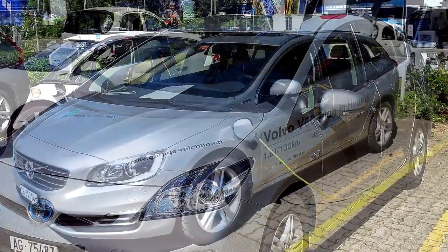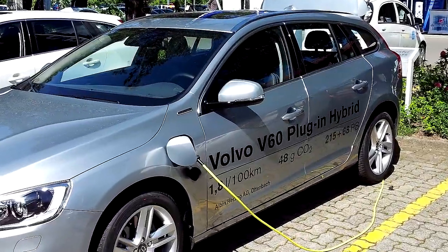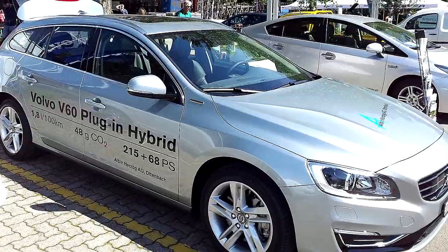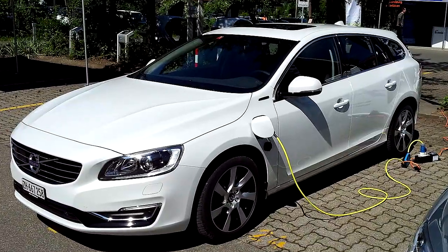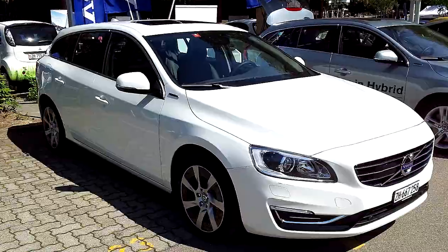Volvo V60. Actually, I think this car is very nice looking, but once I drove it, I realized that you could switch between 3 different modes, and the full electric mode, if you step a little bit too much on the pedal, then the gas engine still kicks in.